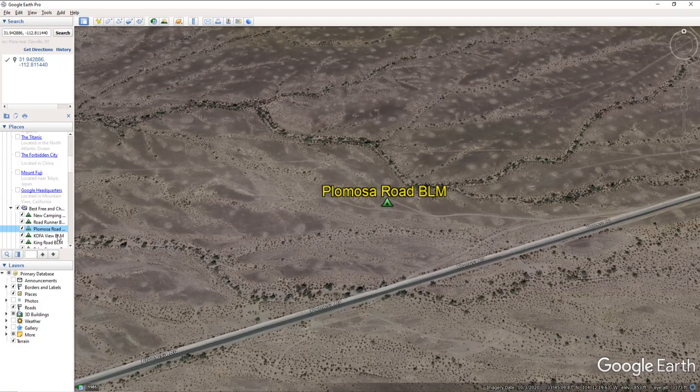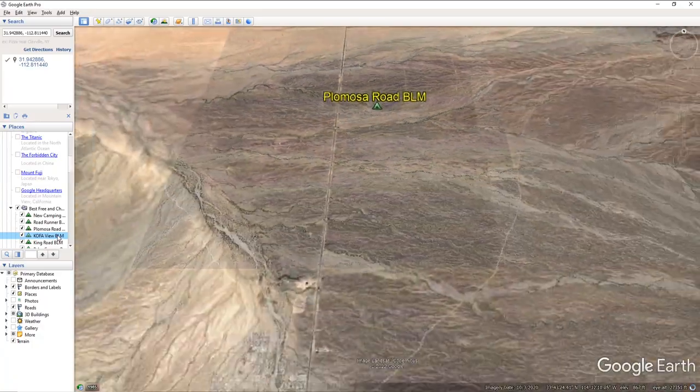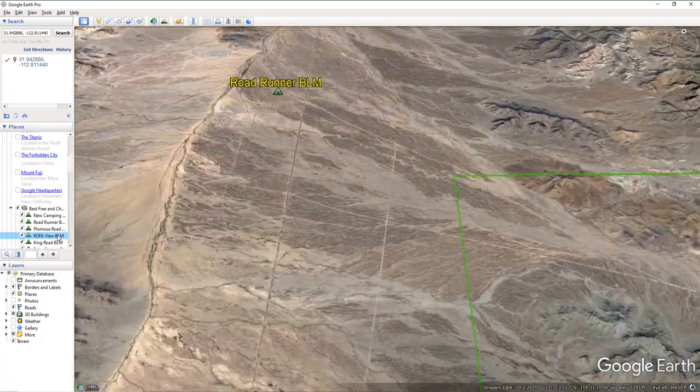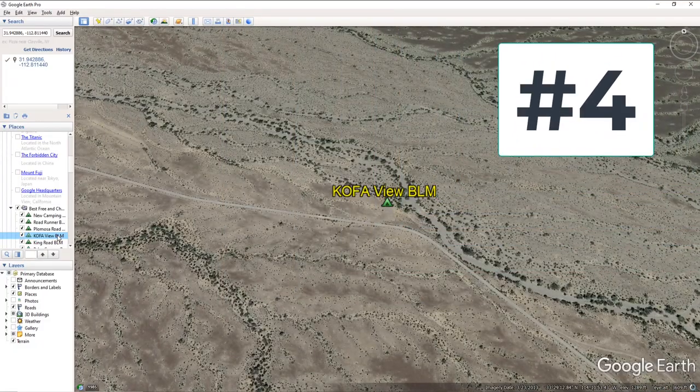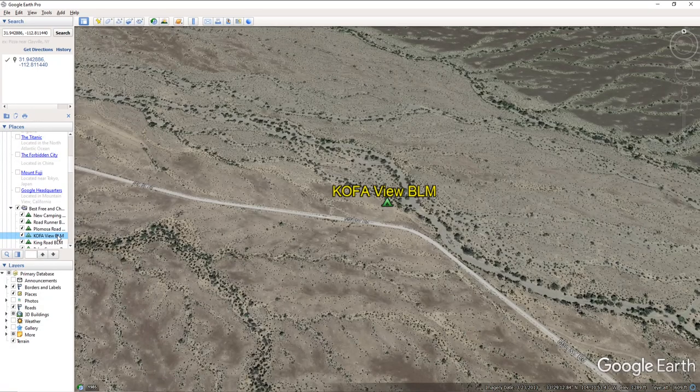The next place we're going to go, and this is also free camping, is just outside of the Kofa National Wildlife Refuge off of US 95. And this made my list for the best free camping in Arizona because of the topography. The backdrop of the Kofa Mountain Range is just spectacular here. Let me take you to the video for Kofa View BLM, and I'll show you what I'm talking about.